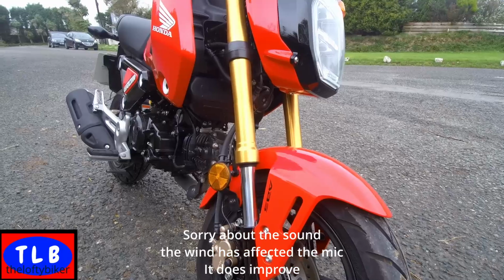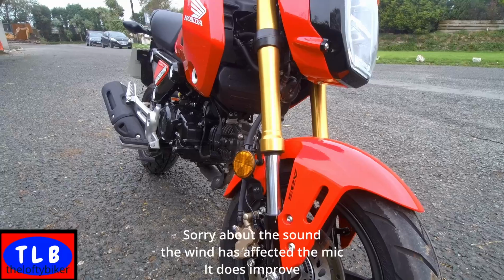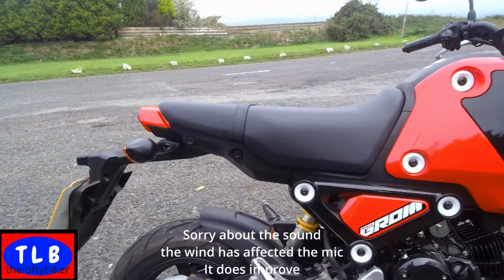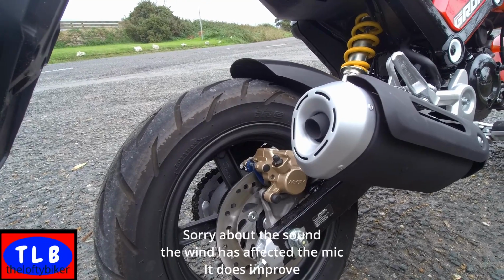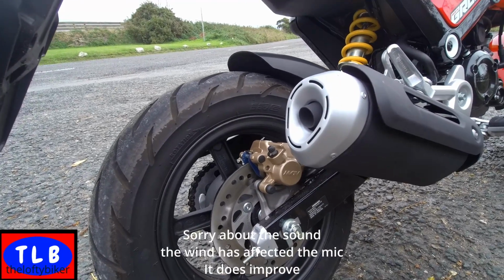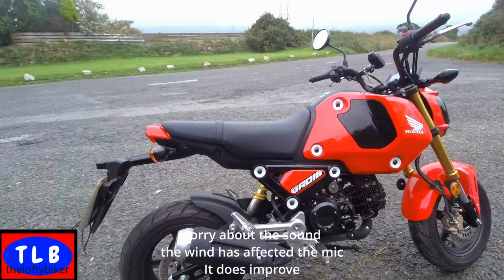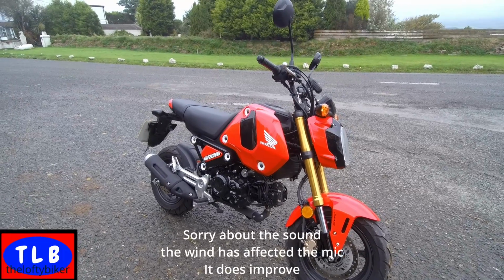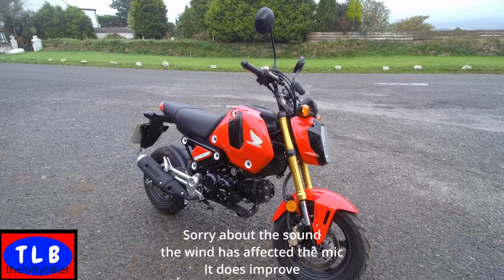So let's have a look at the front end. We've got 31mm upside down forks with a 220mm single disc 2-pot caliper, ABS of course. Coming round to the back, on the back end we've got a 190mm single pot caliper, chain drive. I believe it's 5-speed. I'm not 100% certain. I've not gone far on it yet. Now these dicky little tyres, they're lovely, aren't they? On the front we've got a 120/70/12, and on the rear we've got a 130/70/12. By all accounts, Honda have sold 750,000 units since 2013. So what's the bottom dollar?